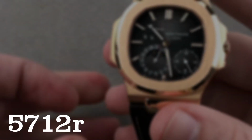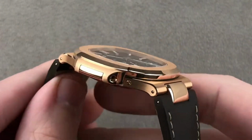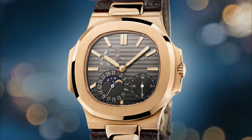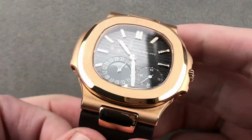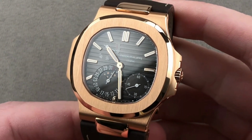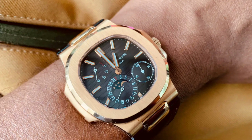The 5712R is without a doubt another fan favorite. What's new? Well, the watch is now entirely made of rose gold. Before, we just had the case. Today, the bracelet is fully rose gold as well, which is a novelty for a 5712R. The clasp has also been modified for the choice of an adjustable setting.